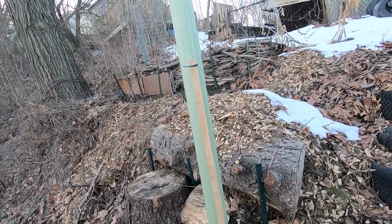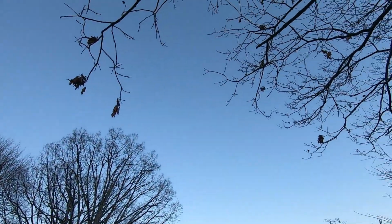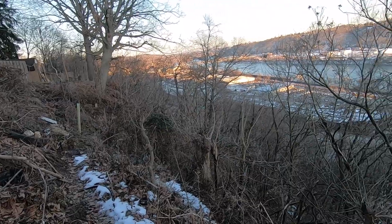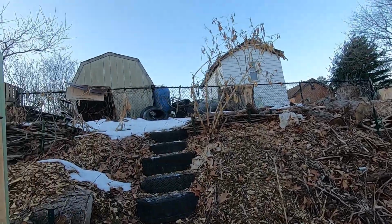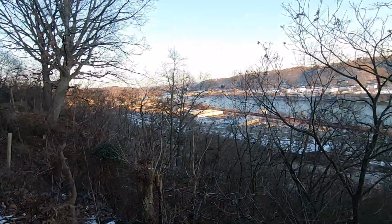So I'm zone 6B, and it is safe to assume that this is more likely zone 7B in the areas where the sun is hitting. You can very much see the difference between where the sun is hitting.